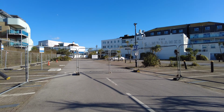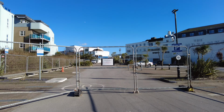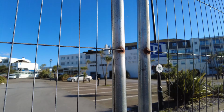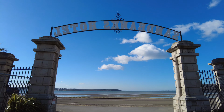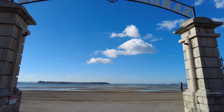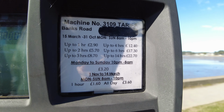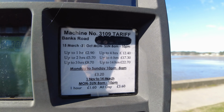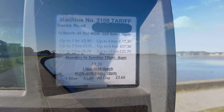And there's this really big hotel here, Sandbanks Hotel, which looks absolutely lovely. Maybe it's having a refurbishment or something, because it looks pretty closed up at the moment, but glorious view from the hotel. If you're wondering how much it is to park here, up to 1 hour £2.90, 14 hours £22.70.